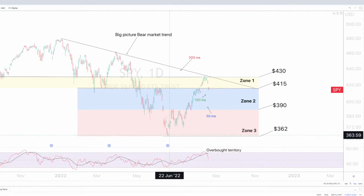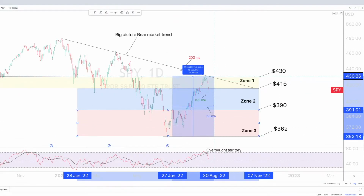And some people think, hey, this is just a bear market rally. Others think, hey, we're going to be supporting it. Let's just look at some objective evidence on where we're at. So 19% is where we're running up to. We ran up about 19%, and we have a lot of resistances here.